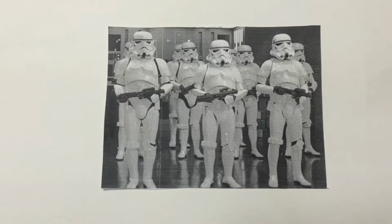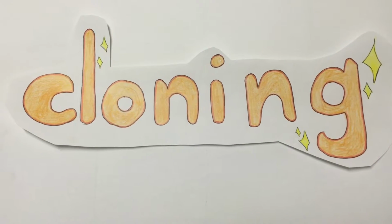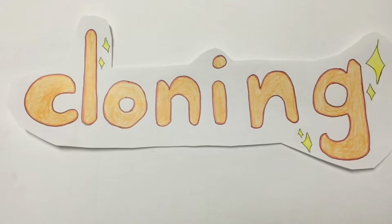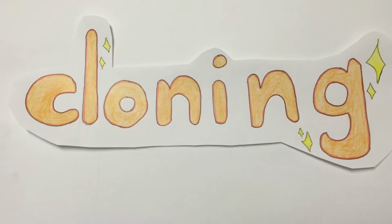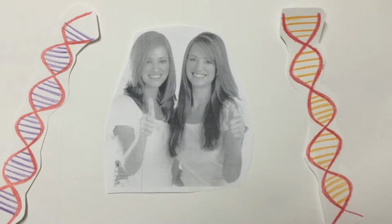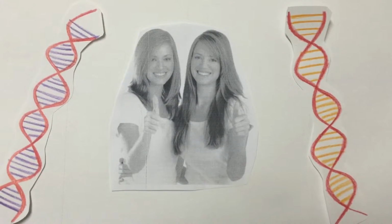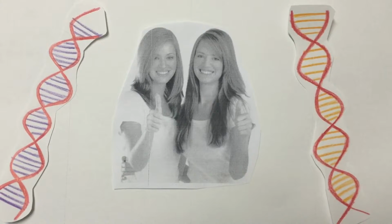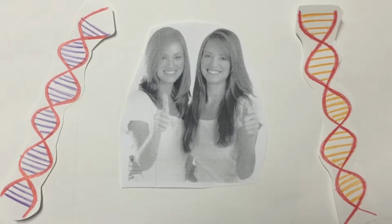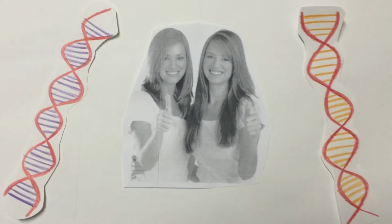So, real clones exist absolutely, and that's what we're going to talk about today. Clones can happen naturally: if you know a pair of twins, you know a pair of clones. They have the exact same DNA genetic sequence. In addition to that, clones can be made in a laboratory. Today, we are going to talk about how clones are made in a laboratory.